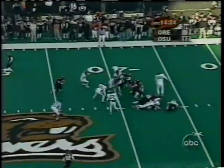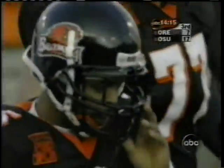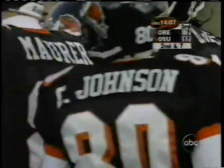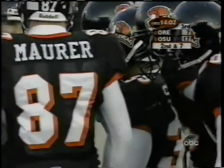Oregon trying to go off the snap. Simonton ducks over the right side, moving behind Cornell and White. Picks up about 3 yards. Keith, the great running backs never give their full body to the tackler. And you've got two running backs in this game alone that are perfect at that, and that's Morris and Simonton. They just never ever give up their full body.